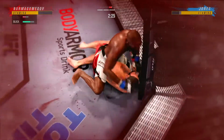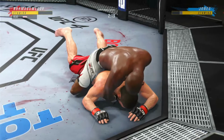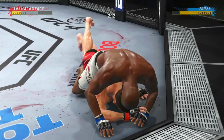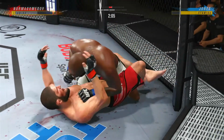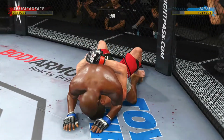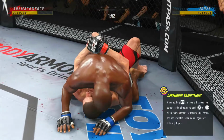Now look at him jumping in to try to get the finish. All right, he's got the hooks in, DC, working off of his back. Now look for him to attack the neck of his opponent to try to get the rear choke. All right, so inside the open guard of his opponent, you got to be careful playing around for too long here on the ground with this guy. Solid strike on the ground.